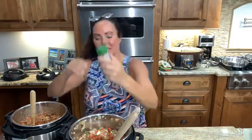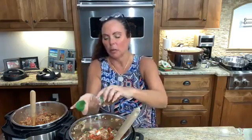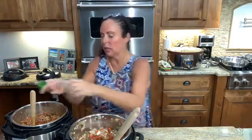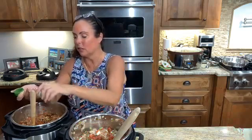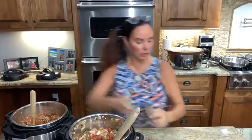The next one is a chili powder. Again, I love the McCormick brand chili powder. Here we go. And the chili powder is what gives it just that incredible flavor. There we go, that's enough.